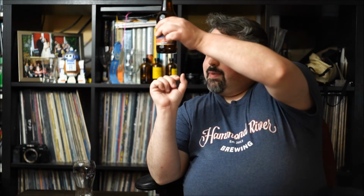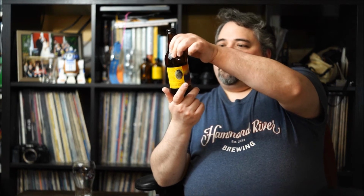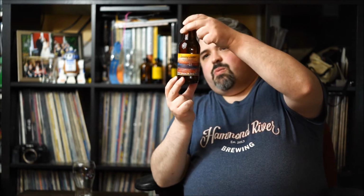There might be a little sediment at the bottom, so I'm going to have to give it a swirl around. I'm just thinking, you're calling that a New England Style IPA, and I can see through the bottle. Anyway, I've probably read this spiel before when I did my Trench Fighter IPA review.